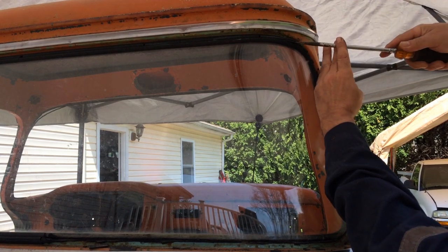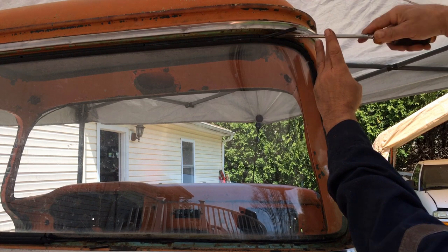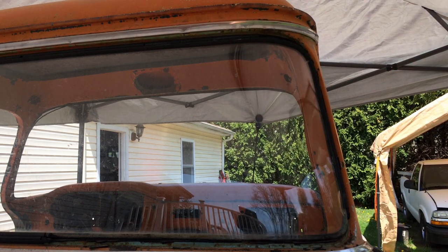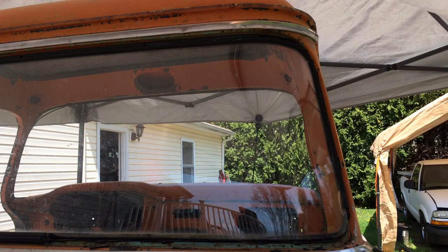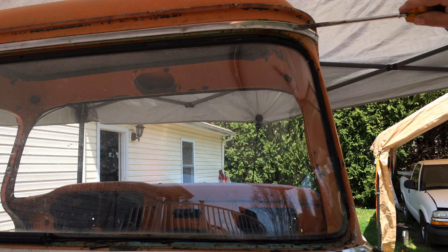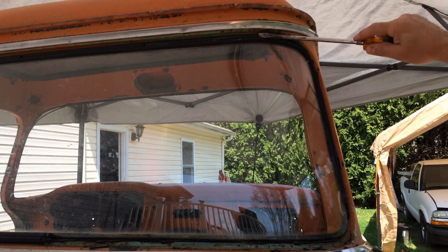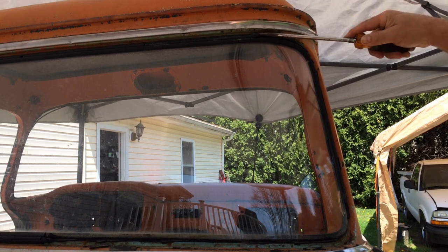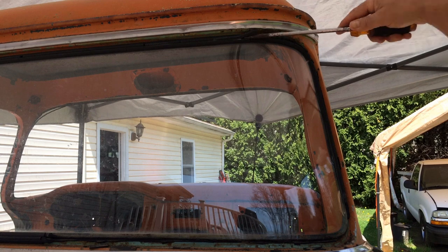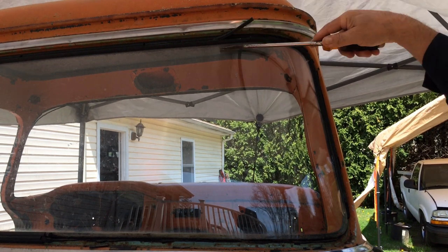You can chip it away with the putty knife. Now I don't want to start hammering on anything because you're dealing with glass and vibrations, and you miss a swing and you're in trouble. But I might have to go get a step ladder to work this a little better. If you can see that top piece, I'm working that right out there. I wonder if it's like a two-piece gasket. It looks like a rubber cord.